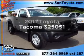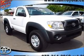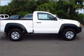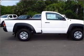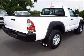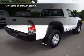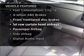Check out this 2011 Toyota Tacoma. If you're looking for a first-rate auto, this one could be yours today. With an efficient four-cylinder engine connected to a smooth-shifting automatic transmission, stand out from the crowd with premium wheels. You will appreciate the safety feature of anti-lock brakes. And with these notable features, you won't want to miss out on the opportunity to own this amazing ride.